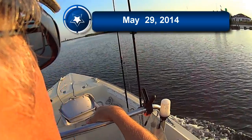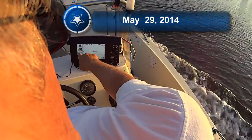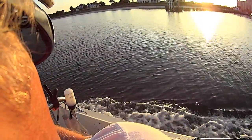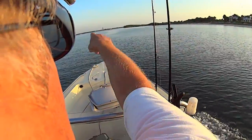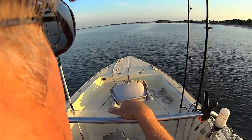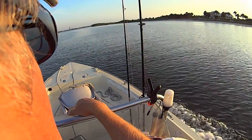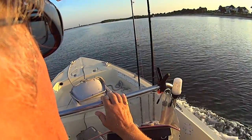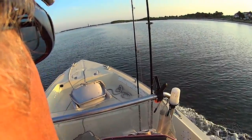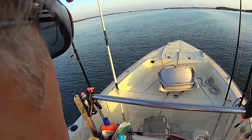This is Thursday, I think it's the 29th. Yeah, 29th of May. Getting ready to head out to route number 6. There's the Ponce Inlet lighthouse right over there, and there's a beached boat. Somebody beached. Well, we're going to go out to number 6, see if we can catch some triggers or porgies or something we can put on the table. I'll get back to you in just a little bit.